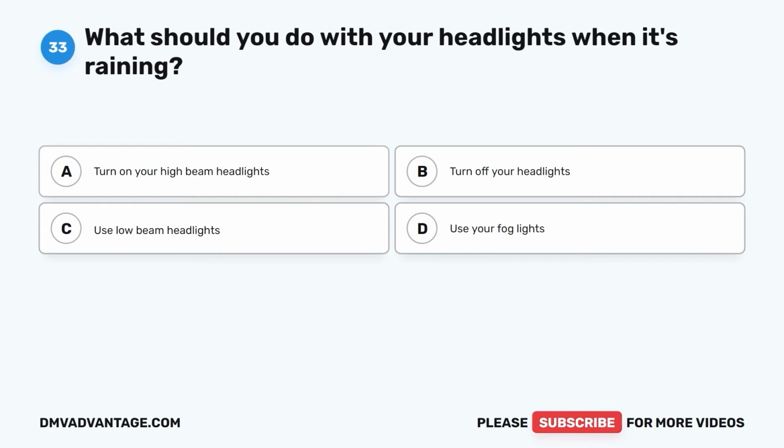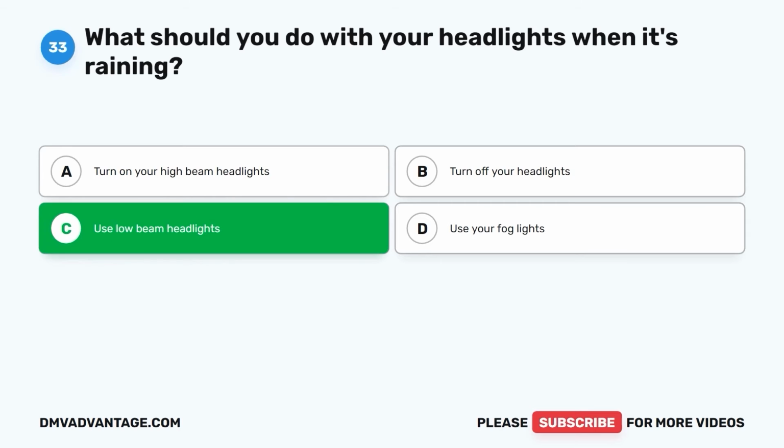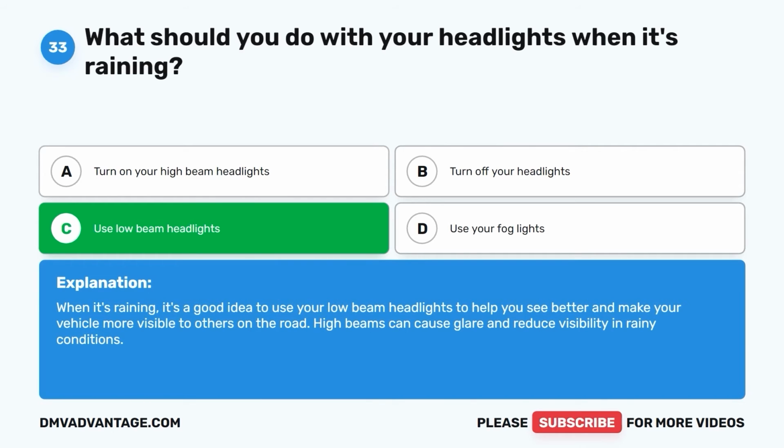Question 33. What should you do with your headlights when it's raining? A. Turn on your high beam headlights. B. Turn off your headlights. C. Use low beam headlights. D. Use your fog lights. The correct answer is C. Use low beam headlights.